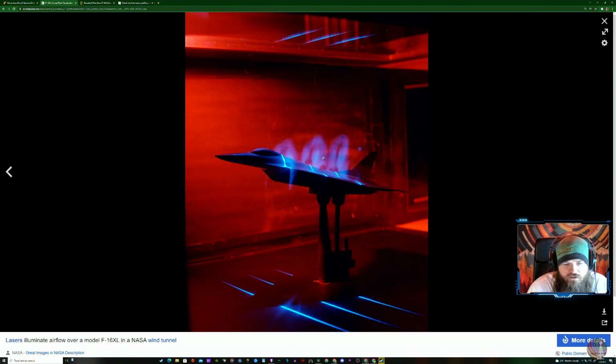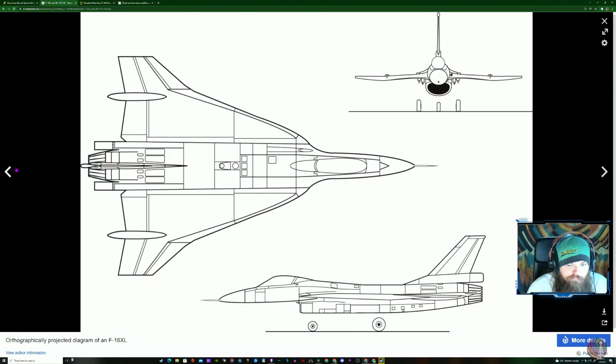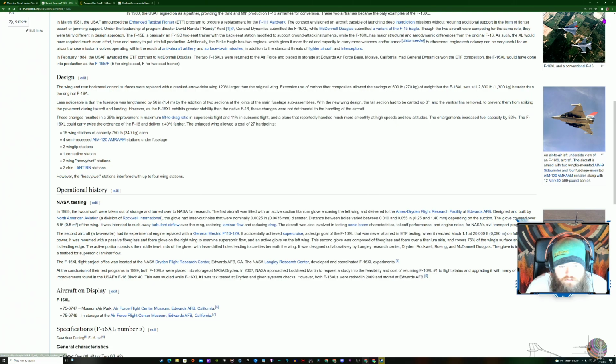It is quite the interesting jet, and even though it's a prototype and only 2 were made, according to Wikipedia, so I'm taking that with a large grain of salt, but still, it does have quite the wing shape. Obviously, it is still a bit of a delta wing, but you do see some indentations here. So, that backside, even at the low resolution, it looks a lot more curvy than this.